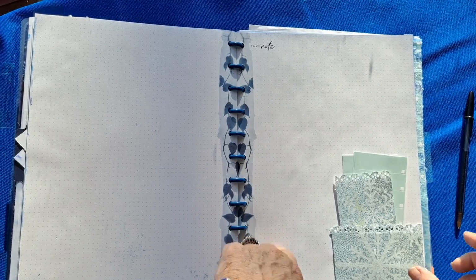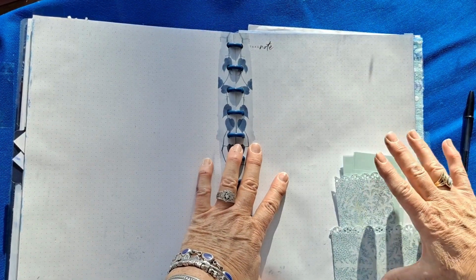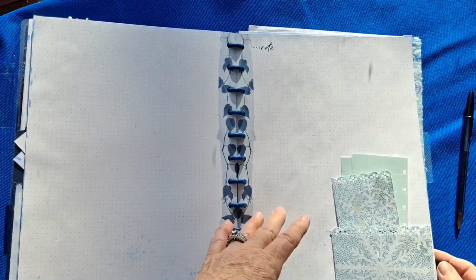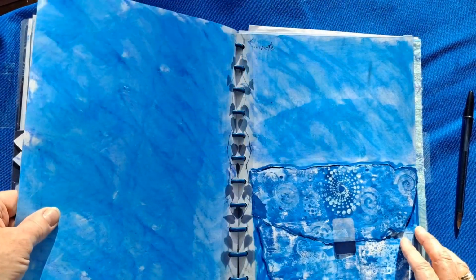When my mom died, I made a giant clear pocket just with some cellophane type stuff, and I actually put her obituary in it because I didn't want to cut it up or glue it.